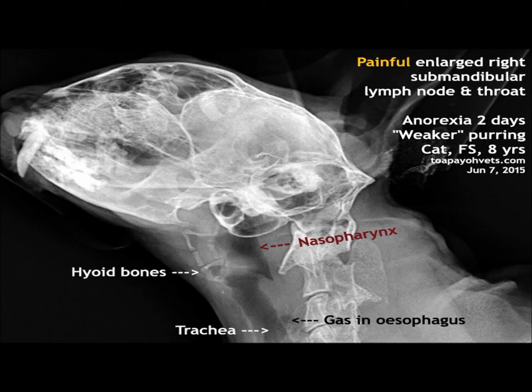The last case is interesting, and it is a case of a cat with a painful and large submandibular lymph node and throat, causing it to purr weakly and have anorexia for 2 days. You might think it's because bones are lodged in its trachea, but those bones are actually hyoid bones, which help to maintain the structure of the windpipe. What this X-ray shows us is that there is gas in the gullet of the cat, which is an unusual occurrence and suggests bacterial infections, possibly due to the swallowing of a foreign body, as bacteria emits gases during respiration.